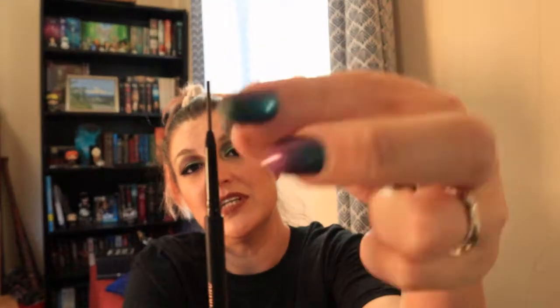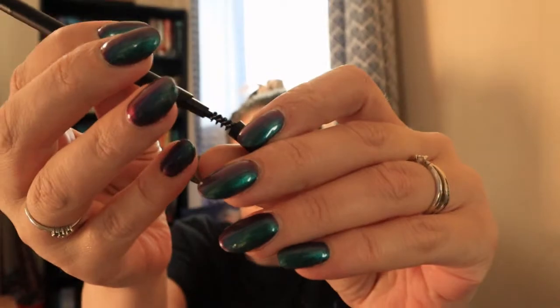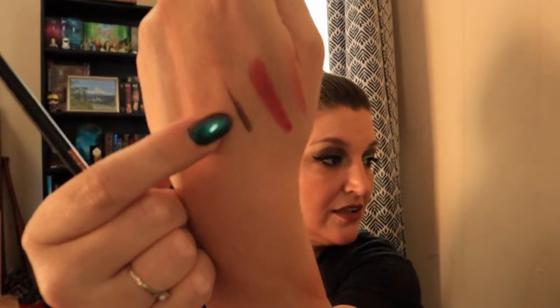That is how much product you get. Yeah, that's going to be a good color for me. That's going to be the perfect color for me, probably. And then we have the spoolie on the other end. And that is the color. That makes me happy. I now have 2 brow pencils to my name.